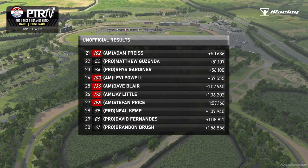And 20 through 30 is going to be Adam Fries, Matthew Gazenda, Reese Gartner, Levi Powell, Dave Blair, Jay Little, Stefan Price, Neil Kemp, David Fernandez, Brandon Brush. Looked like he was going to make up some time after that penalty, but winds up 2.5 minutes back.